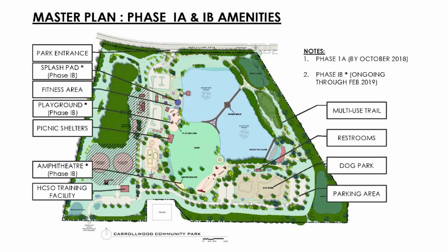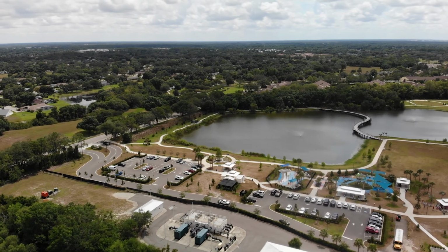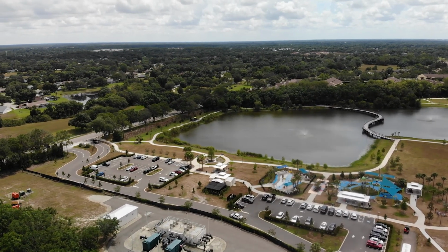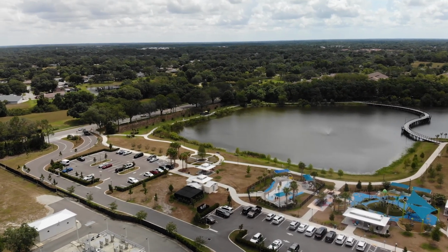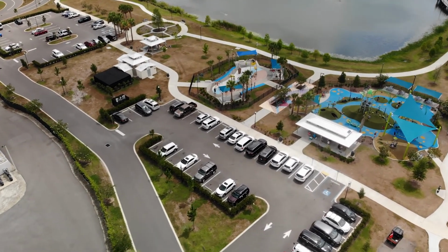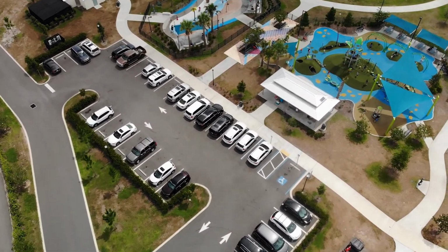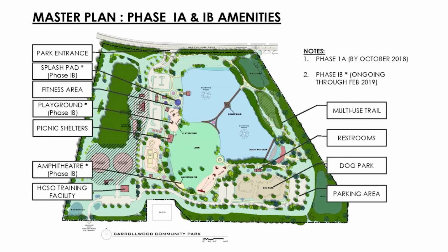They have a skate park. Actually, just going through all this, I did see a skate park for skateboards that looked pretty neat. There's an amphitheater, so I don't know if they're going to be doing shows there. Maybe community type shows would be nice. There's a fitness area over here, a splash pad for the kids, and picnic shelters. Not sure if you would need to reserve those or not, but a nice feature in case you want to throw a party there for the kids during the summer.